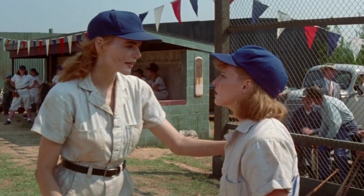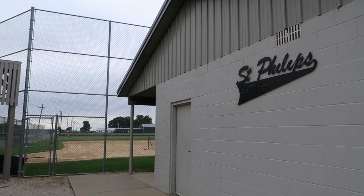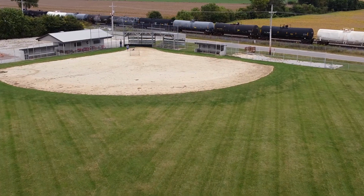And we're starting out here, which is the field where Eddie the Scout saw Dottie and Kit play for the first time. That's right. It takes place in Oregon, but we're actually at St. Phillips baseball field in Mount Vernon, Indiana.